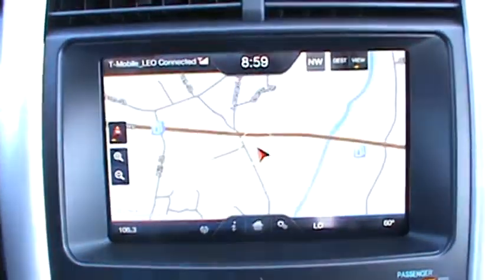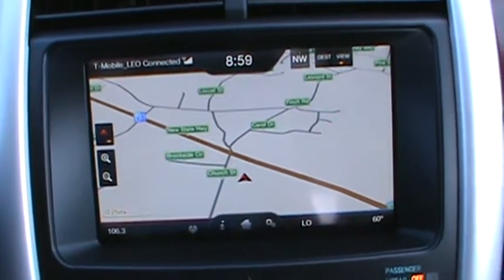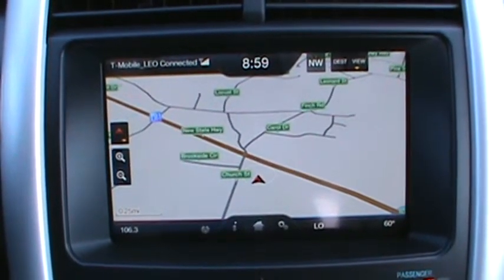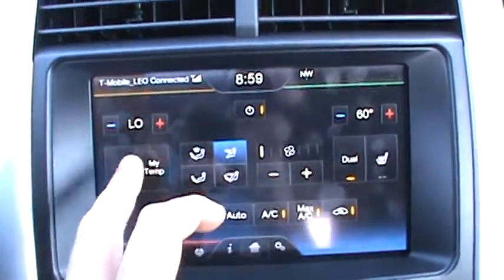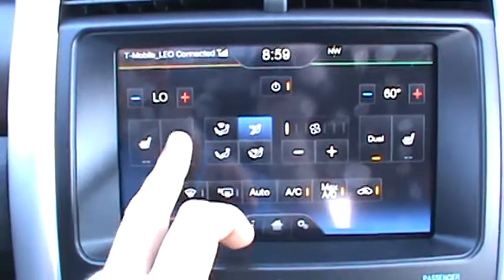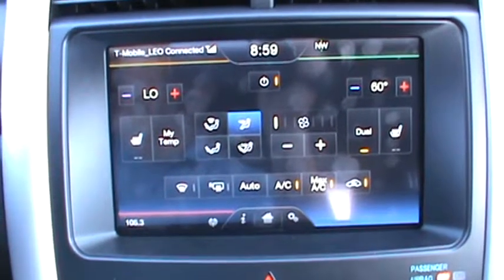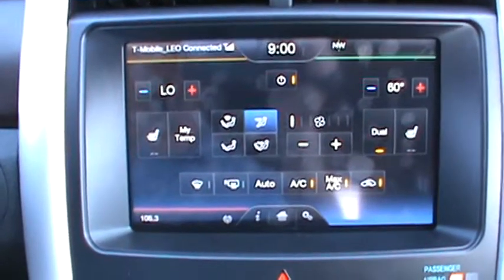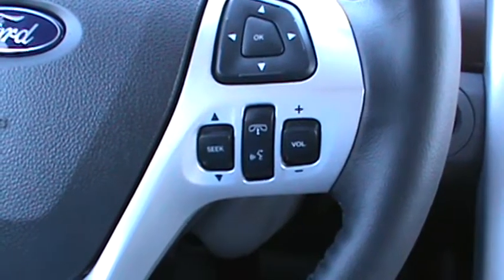Up here to navigation, you'll see the touchscreen really responds very quickly to commands. Beautiful three-dimensional layout, and this screen really cuts down on the glare that some of these systems do have. And then we'll go down here to climate, and you can see we've got a dual zone system here in this all-new 2012 Ford Edge. There's also a new function here called My Temp, which allows you to set a comfortable temperature, something that may be nice year-round, 68 degrees, 72 degrees, and use Sync with its voice commands to pull those up at a later time.